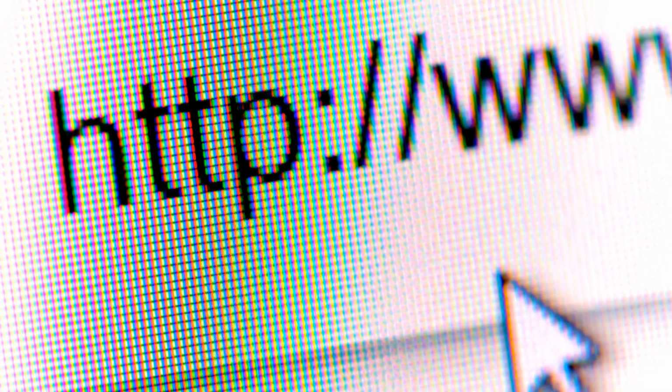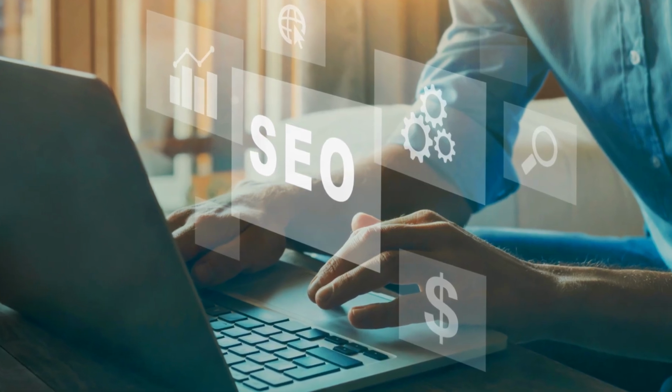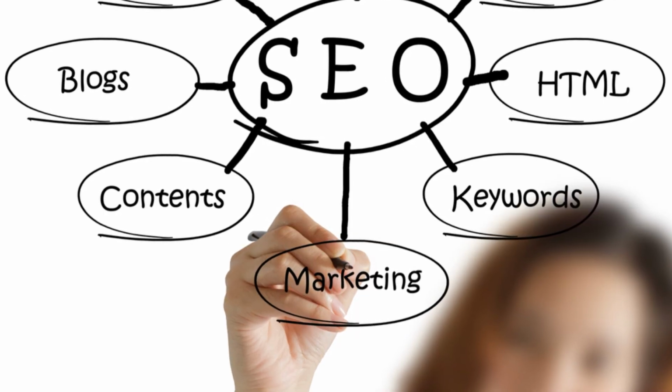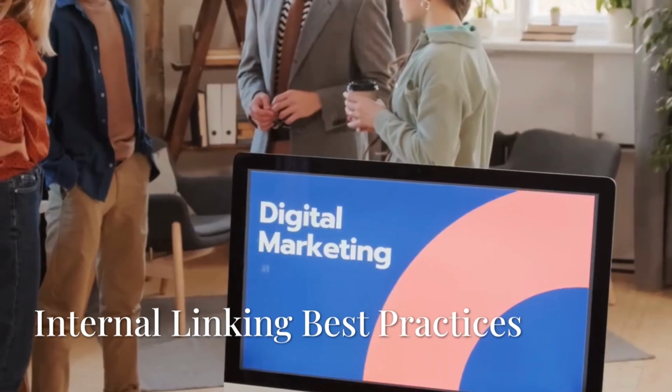So, when you're working on your website, it's important to keep URLs short and descriptive. You should use hyphens to separate words and try to include relevant keywords naturally. Avoid special characters and numbers as they can make things messy. It's also a good idea to maintain a logical hierarchy and remove unnecessary parameters whenever you can.